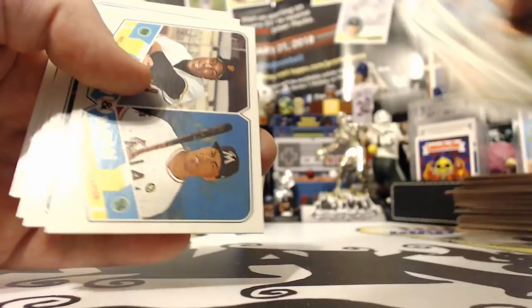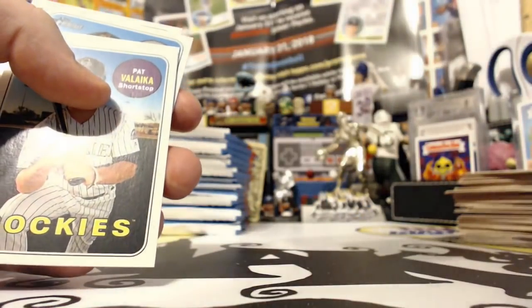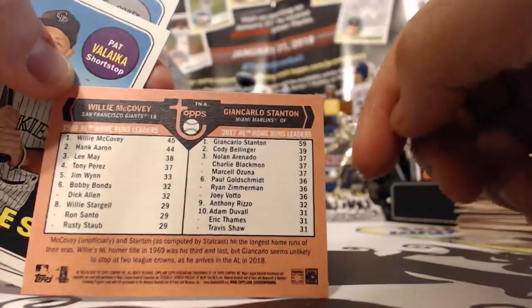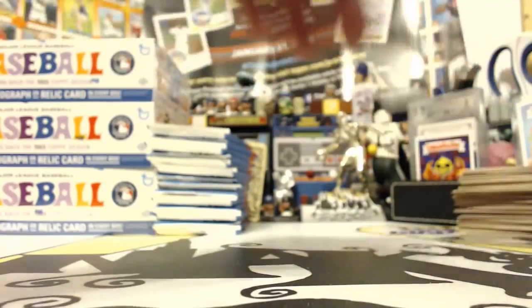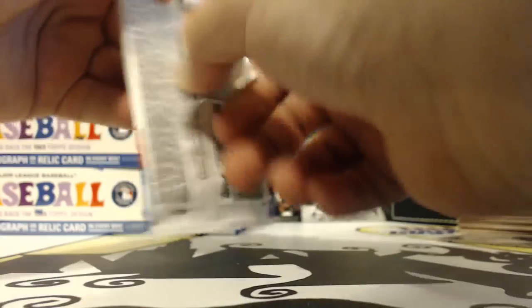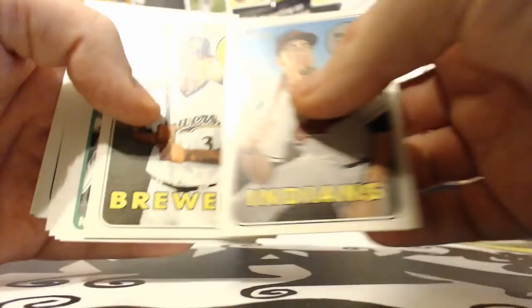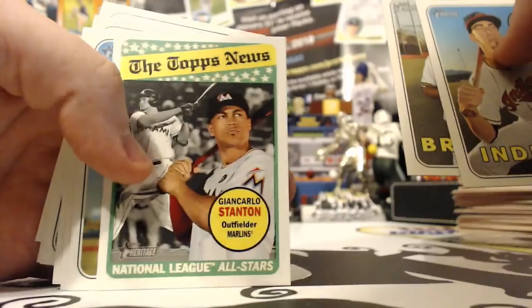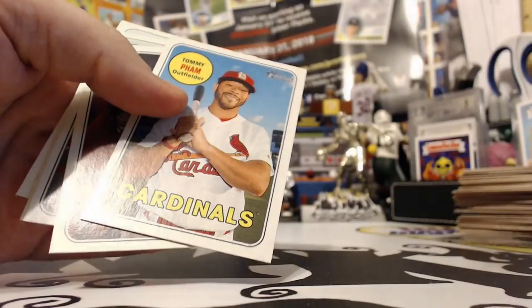All right, then and now, you got Stanton for the Marlins with McCovey. Reason he's in a Marlins uniform is because they show, you know, home run leaders. So he was a Marlin when he hit the 59 homers. And that's crazy, having the American League and National League home run leader on the same team this year. Judge and Stanton. There's Stanton again as a Marlin. All right, no short prints there.